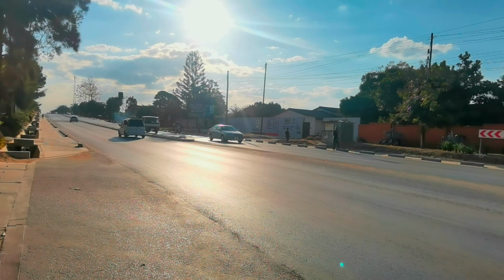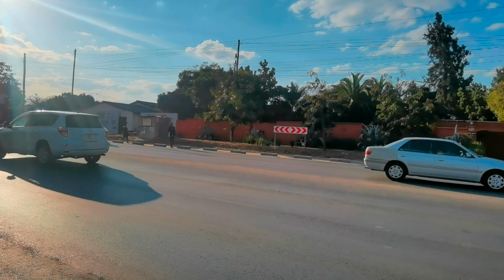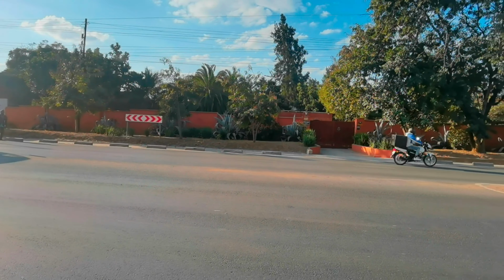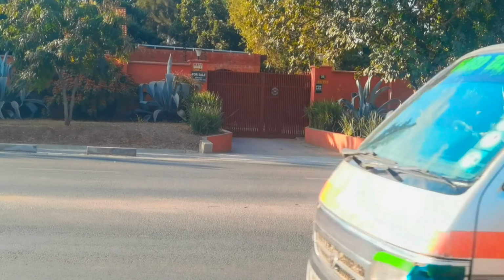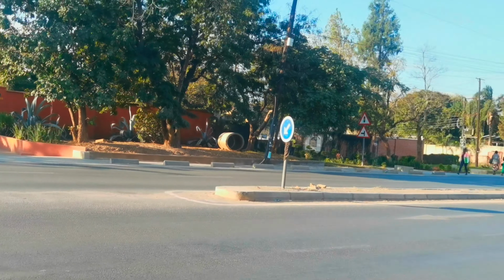This is the Katimamuliro Road, the Seventh-day Adventist Church, opposite the New Apostolic Church here in Olympia. This is the house that I brought you today.